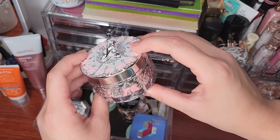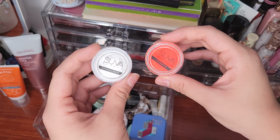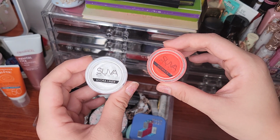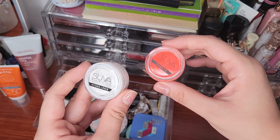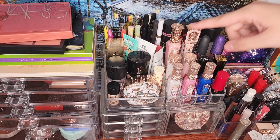This beautiful music box is a loose powder, and as you can already tell, it's so pretty, it must be from Flower Knows. These two are water-activated eyeliners from Suva Beauty. I was only able to get 2 of them, and then I can't find them in my country anymore, and then I got told by a friend a few days ago that they closed down. Here we have my most used makeup products as well as these beautiful lip colors.